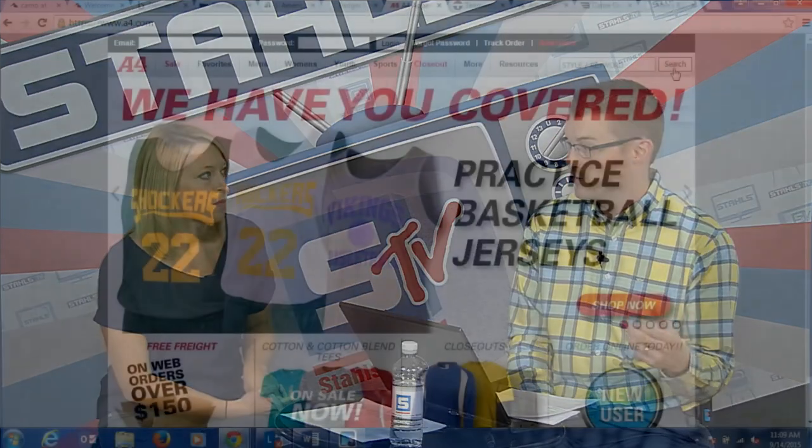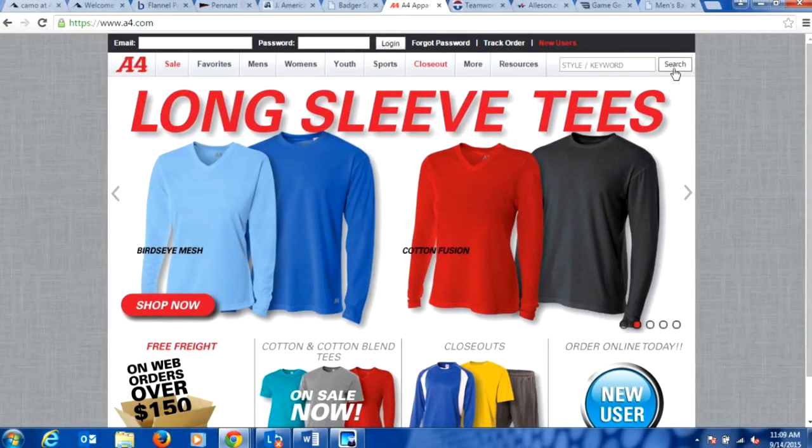So performance wear, when we're looking at that, A4 is definitely one of the largest dealers when it comes to performance wear. They have a lot of dry fits, a lot of high compression stretch fabrics, and they're always on the cutting edge of performance wear and items like that. Yeah, when you research A4 or read an industry magazine, you can't miss A4. So a lot of people are very familiar with A4.